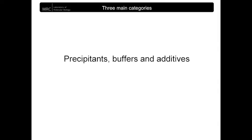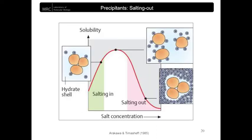There are three main categories of crystallization reagents: precipitants, buffers, and additives. Although some reagents have physico-chemical properties that make them well suited for different categories. Ultimately, a precipitant is found at relatively high concentration, basically close to saturation, while buffers and additives are found at relatively low concentration, 0.2 molar or lower. Main precipitants are small salts, like ammonium sulfate, organic solvents, like ethanol, and polymers, with notably polyethylene glycols, called PEGs.